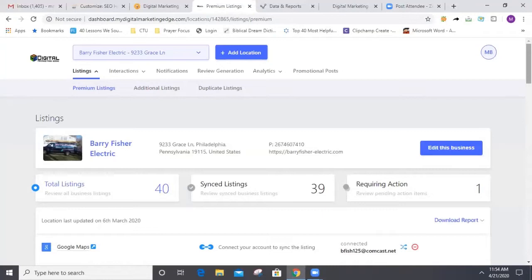The listing tool will give you at least 36 to 38, depending on your location, sometimes up to 40 plus, again, depending on your location and how many directories are available for that location, citation management pieces that you can sync. And the next question logically would be, why is that important?